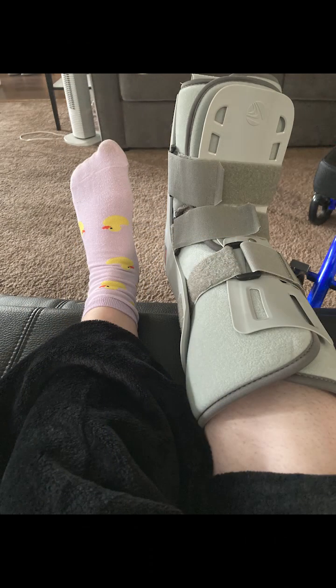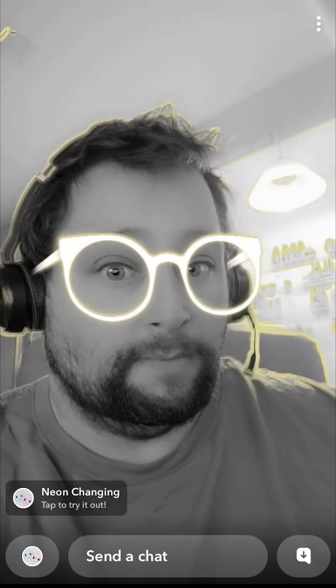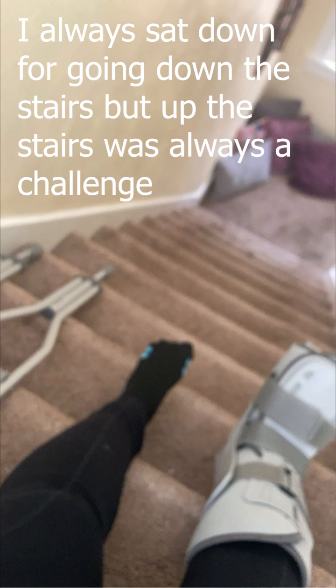Thursday, August 8th, 2024 was day 9 after my surgery. My husband Matt ordered the iWalk online because I was really struggling with going up the stairs with my crutches, being completely non-weight bearing. There had been a couple of times that I had slipped a little and ended up putting some weight on my foot trying to catch myself so that I wouldn't fall down the stairs, and that would make my foot swell up and be very painful for hours afterwards.